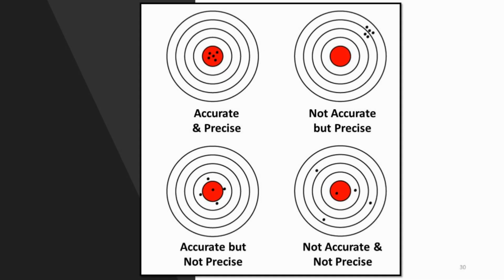Let's take a look at the difference in accuracy and precision. You'll notice in the bottom right-hand target that those shots are scattered and it's neither accurate nor precise. The top right target, you'll see a very, very precise group, but it's not very accurate. So you can have precision without having accuracy. You can also have accuracy, which is represented in the bottom left target, without having precision. So it's not a very small group that he's shooting, but he certainly centered that group up on the target.